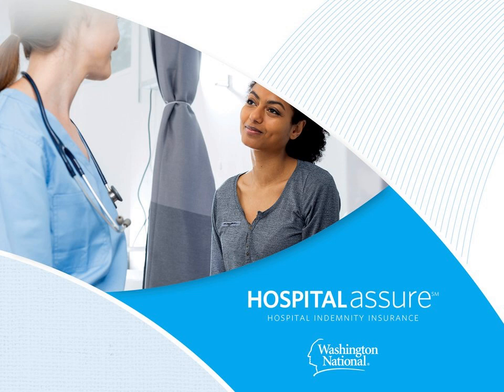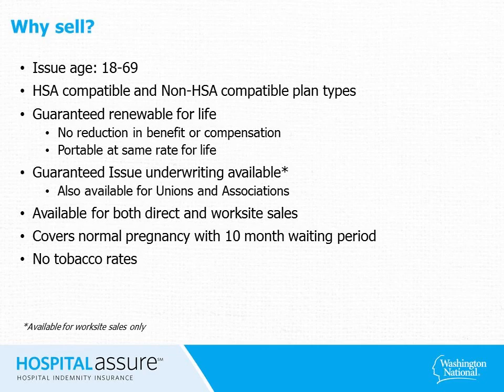Anyway, again, the hospital plan is what we'll start with here. This plan just rolled out in November of last year, November 19th to be exact. We actually did over $1 million in sales in just this product in the month of December. So it was a quick rollout. The field took to it very well, and again, I think it's a nice plan regardless of what market you serve. So the initial information about this: issue age is 18 to 69.